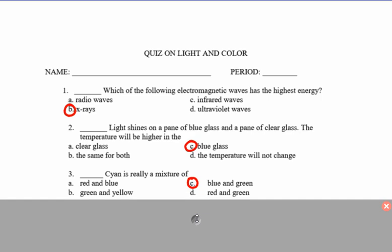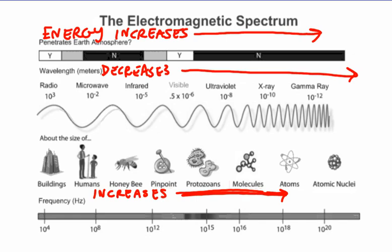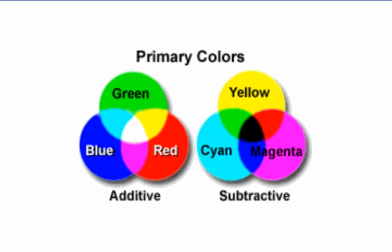All right, number three. Cyan is really a mixture of blue and green. We spent some time looking at these primary colors. And so when we talk about cyan occurs when blue and green are mixed together. Remember, we had two different types of colors, primary colors. We had the additive. This is when we're adding light together. So this would be like lights on a computer screen, or lights on your phone, or lights on your TV.